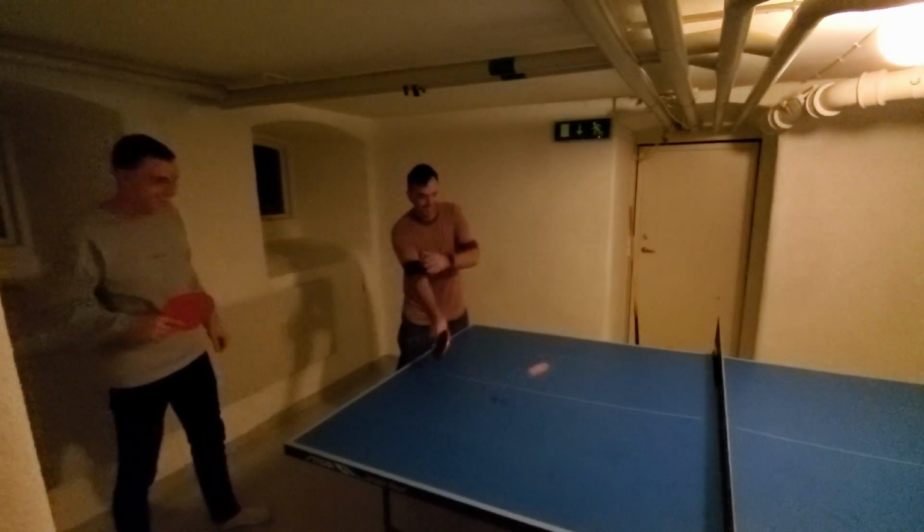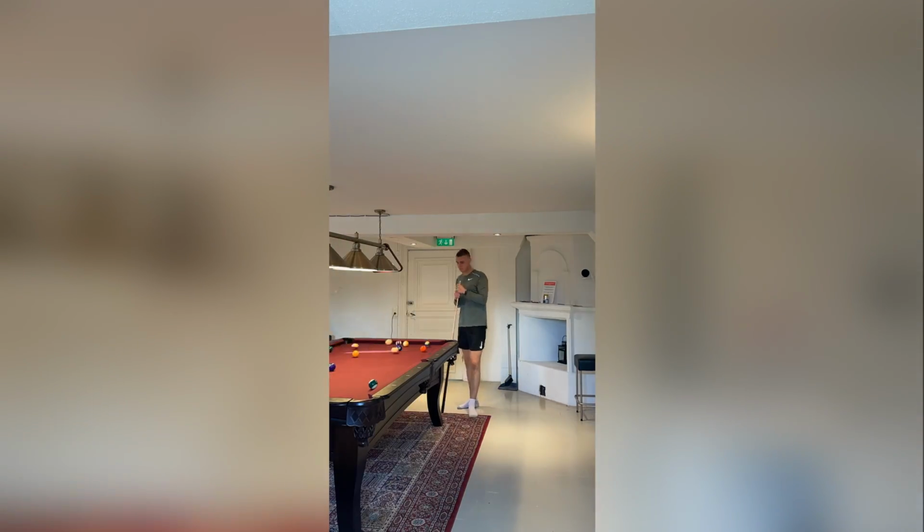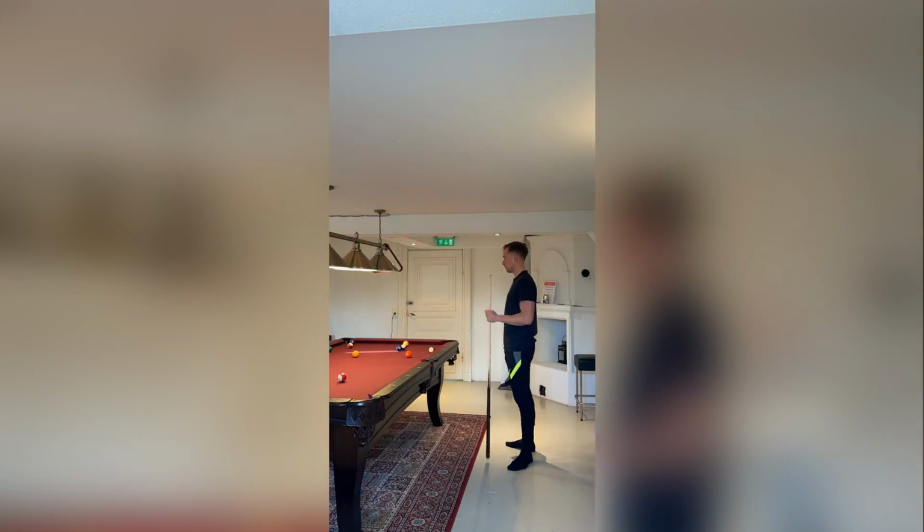Then downstairs in the basement, which used to be the hotel spa, there's a huge sauna and a hot tub. There's also a hot tub outside as well. In the basement there's also a small gym, table tennis table and a pool table as well. The fact that these things are in the basement means that we use them loads. Honestly, I think Andrew and I played table tennis or pool at least once every day.